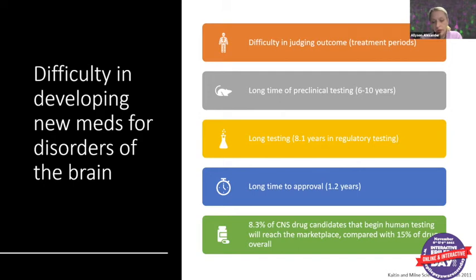And so if you were, say, to have a 50% reduction in seizures, it may be hard to tell whether the patient who was having 100 seizures a day is now having 50 seizures a day, or is it really 60 seizures a day? And that's obviously a big difference. Some treatments for epilepsy also can take a long time to start working really well. So that can be a difficulty.